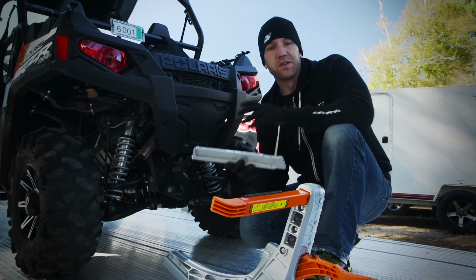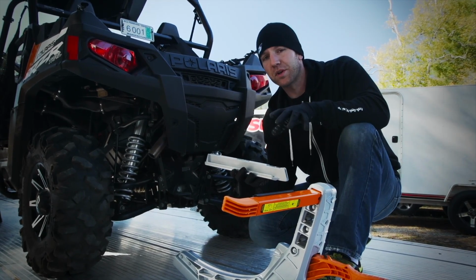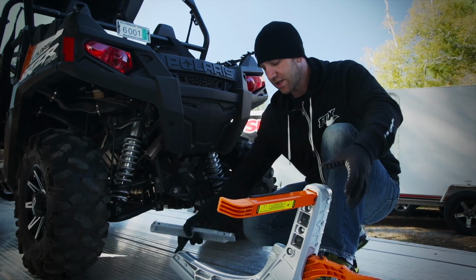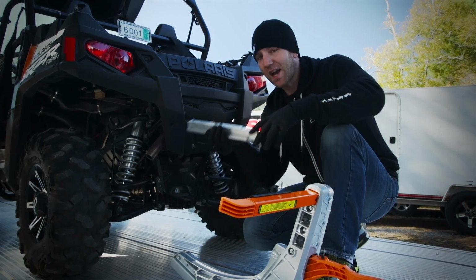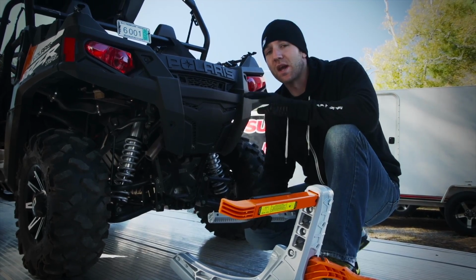Installation for the rear of the vehicle is just as simple. You mount this bar in line with the rear tires, spaced appropriately according to the instructions. Then you take this large clamping bar, slide it into the base, and then adjust for tire height. After you've done this, you never have to adjust again for the same vehicle.